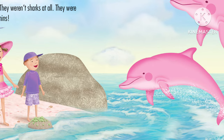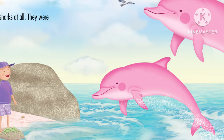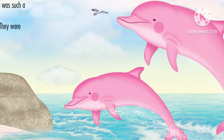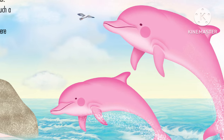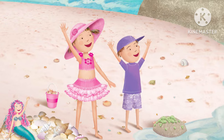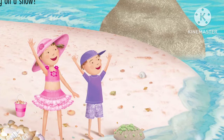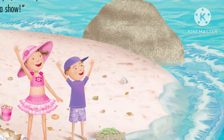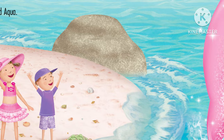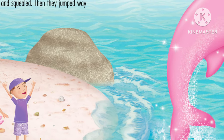Just then, the creatures burst out of the water. They weren't sharks at all. They were dolphins. And not only that, they were pink dolphins. "Of course," said Aqua. "I should have known. Pinkalicious and Peter, meet Sandy and Shelly. They pass through here around this time every year." "How do you do?" I said, curtsying. "Thank goodness you aren't sharks," said Peter.